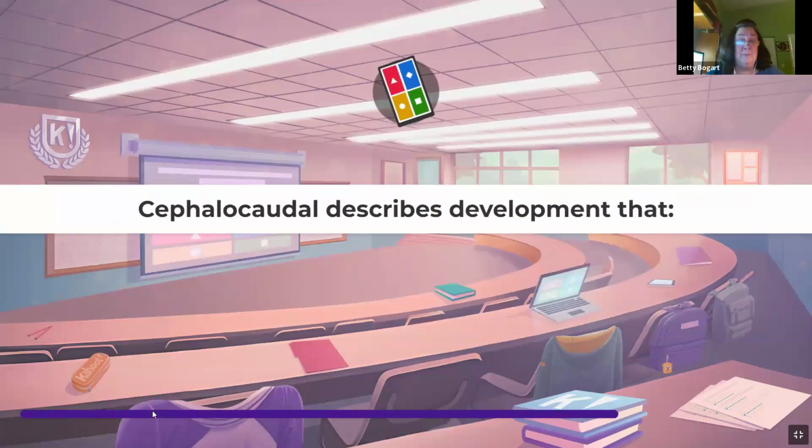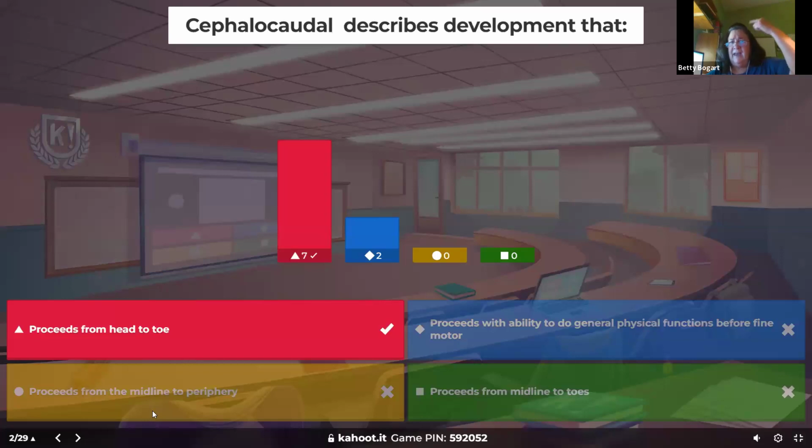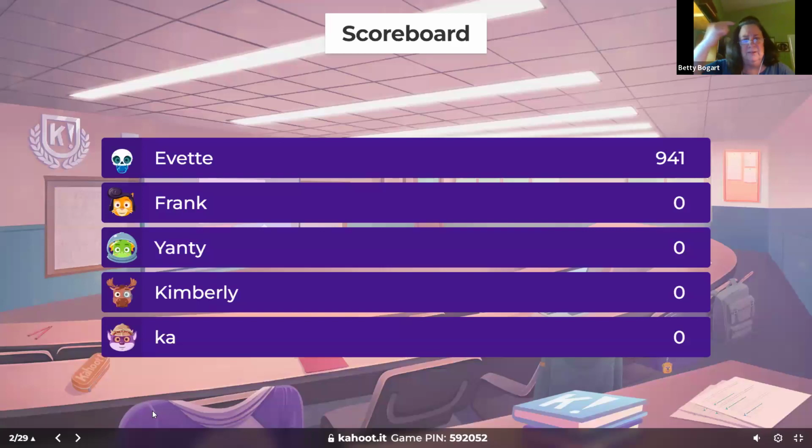Cephalocaudal describes development that is. Now, I'll always throw in last week's questions, and I think it's important. There are some concepts. You're going to see these words, so I throw them in there. If we tear the word apart, cephalic, it's head to toe. If nothing else works, start with that, head to toe, cephalic.